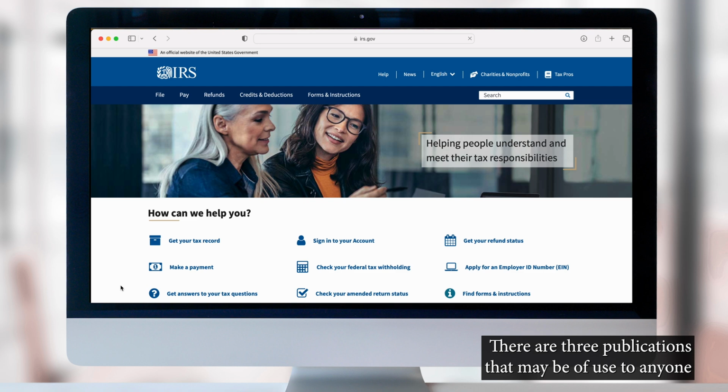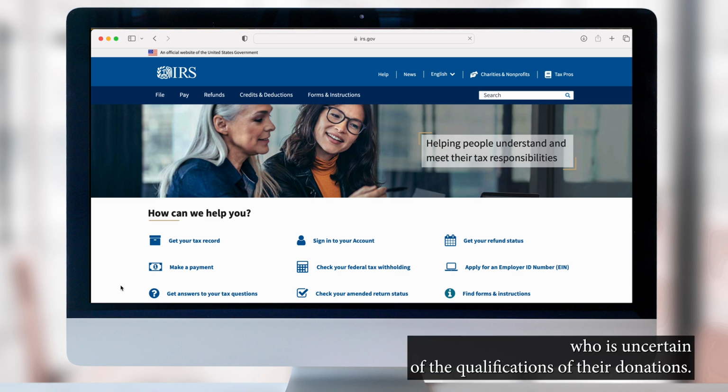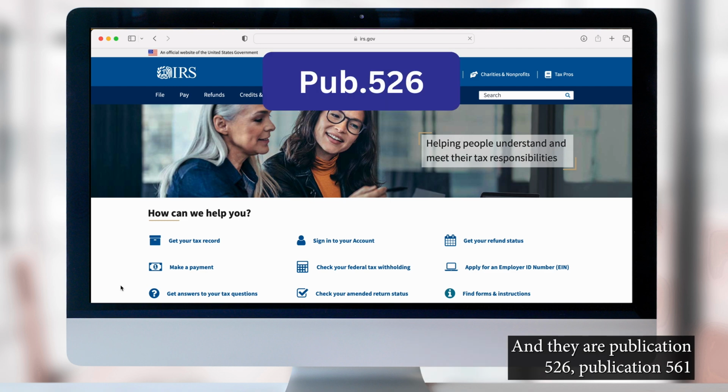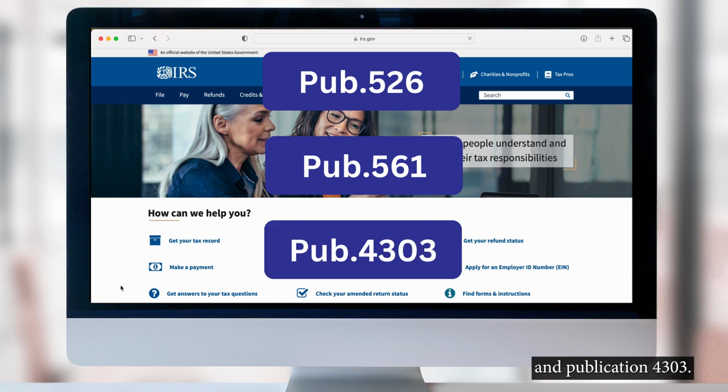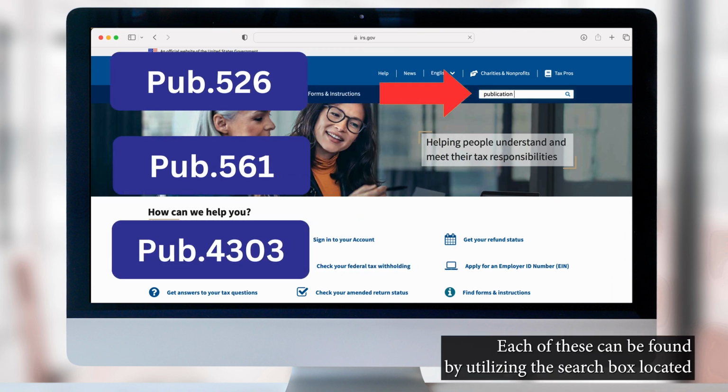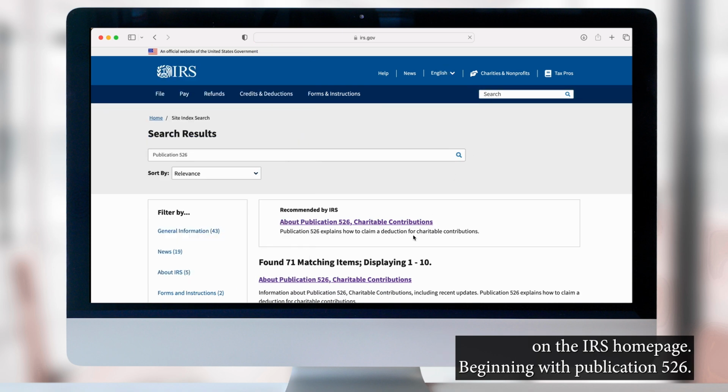There are 3 publications that may be of use to anyone who is uncertain of the qualifications of their donations, and they are Publication 526, Publication 561, and Publication 4303. Each of these can be found by utilizing the search box located on the IRS homepage.